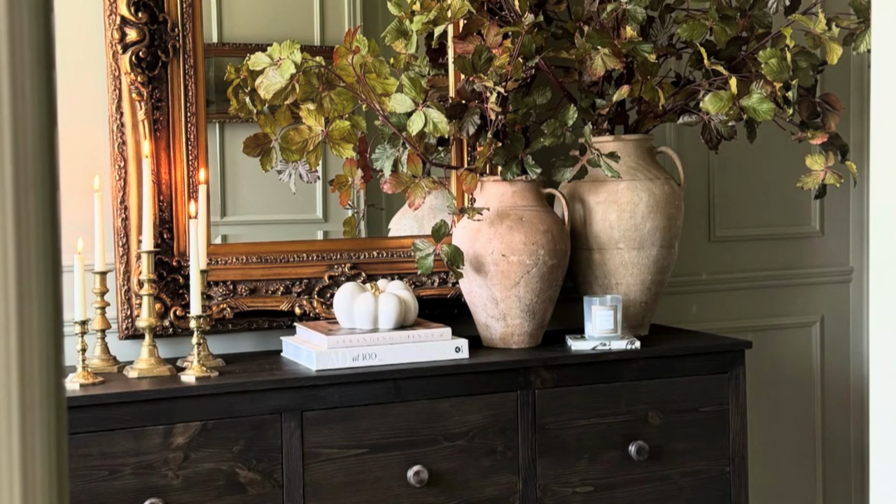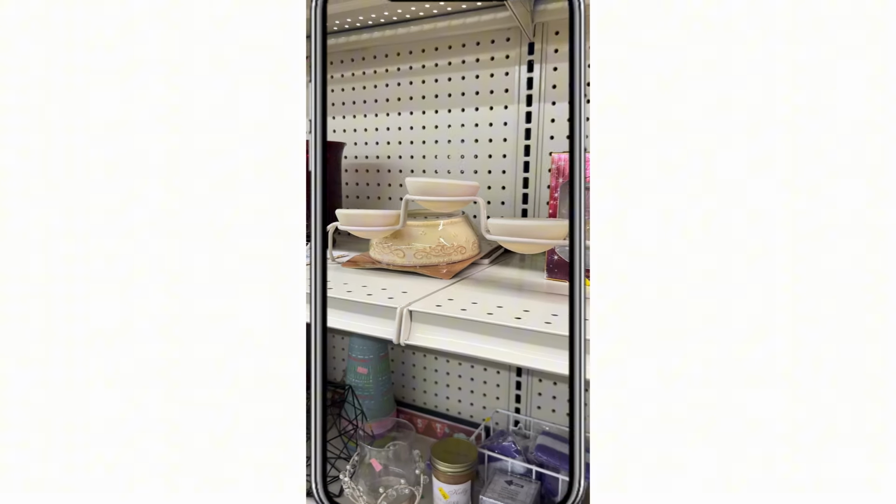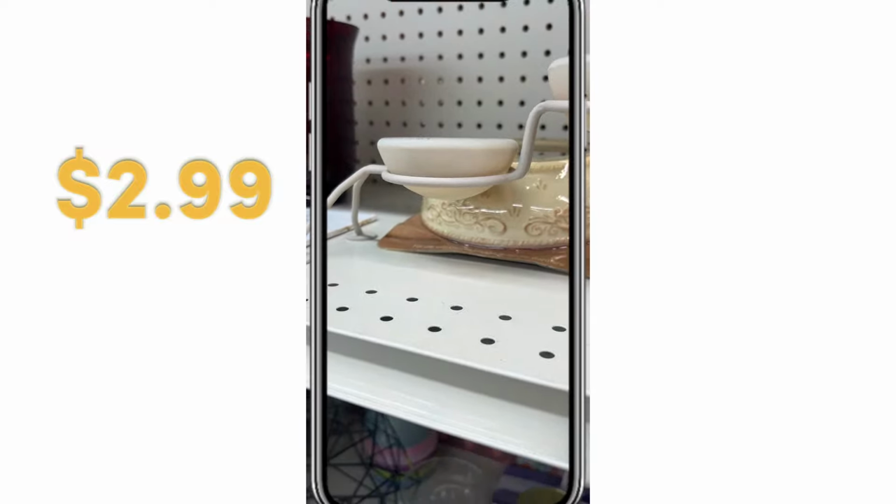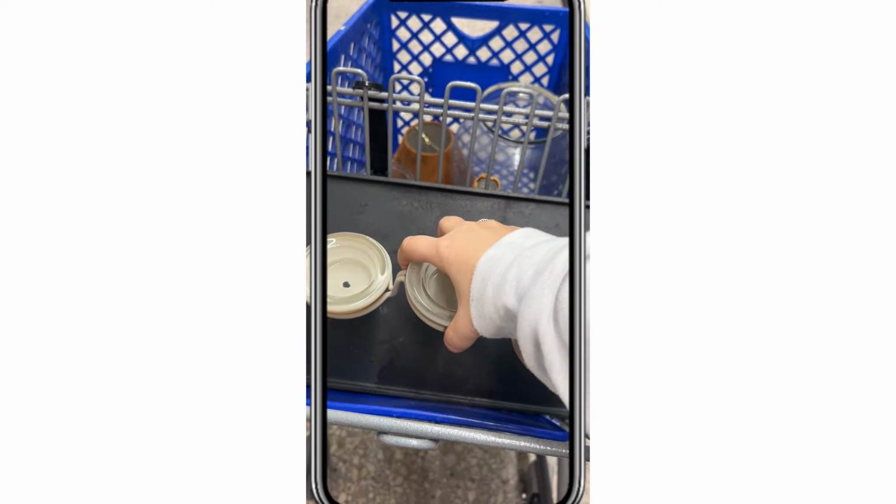I knew at home I had a mirror and a pumpkin and some books, so I started looking for a light. More of like a tea light holder, that kind of thing, and I found this cute little set. It had 3 tea light holders, so we're gonna make it work.